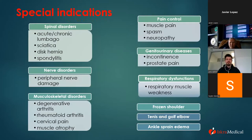So we use this device for different special indications. So here are just some of them. For example, we use it for spinal disorders, for acute and chronic lumbago. We use it for sciatica, disc hernia, spondylitis. We use it for nerve disorders, for instance, for peripheral nerve damage. We use it for musculoskeletal disorders.